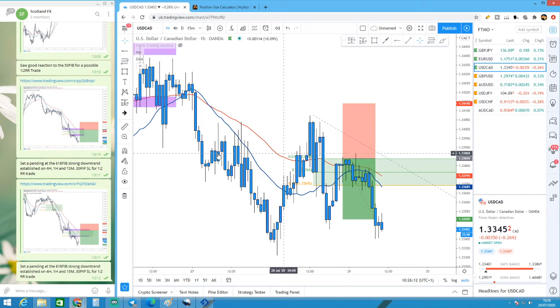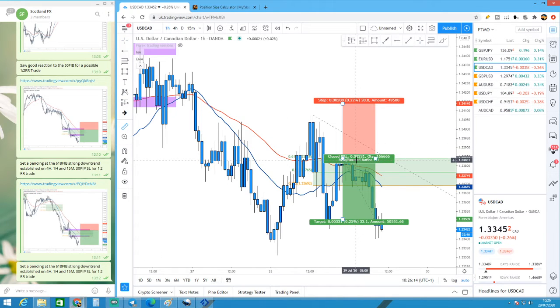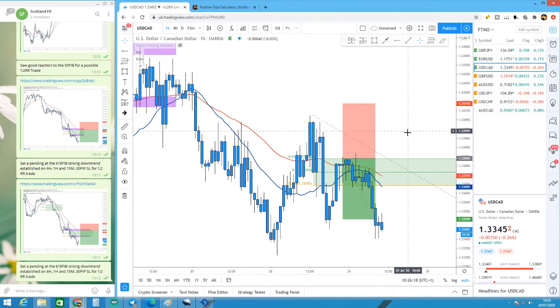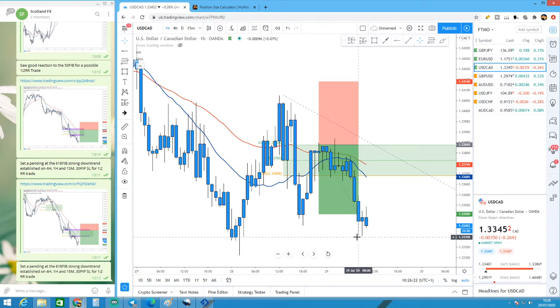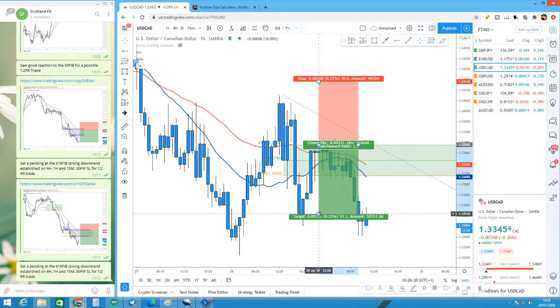Very little drawdown. I mean, there was some drawdown here, if I have a look, but very small, just under 4 pips. And then it came down, hit my take profit. When would that have been? That would have been just before market open. Set my take profit. That's moved a little. It was actually there, 35,507. Yeah, there we are. So that was a nice trade.